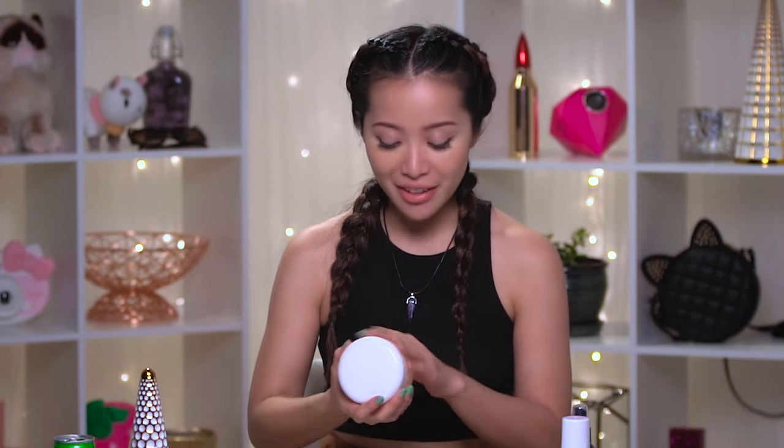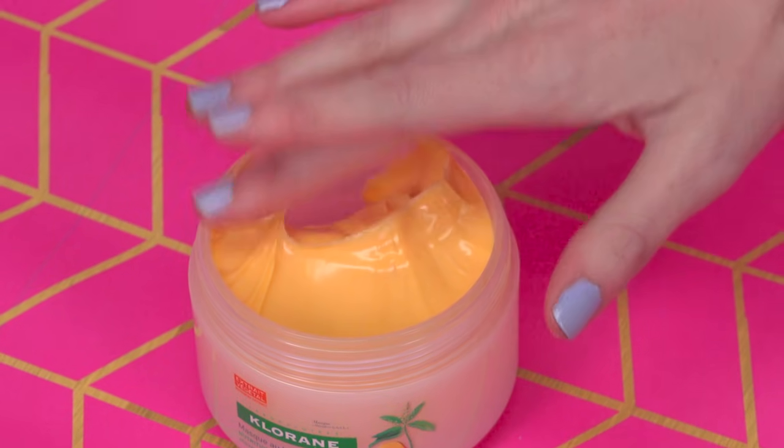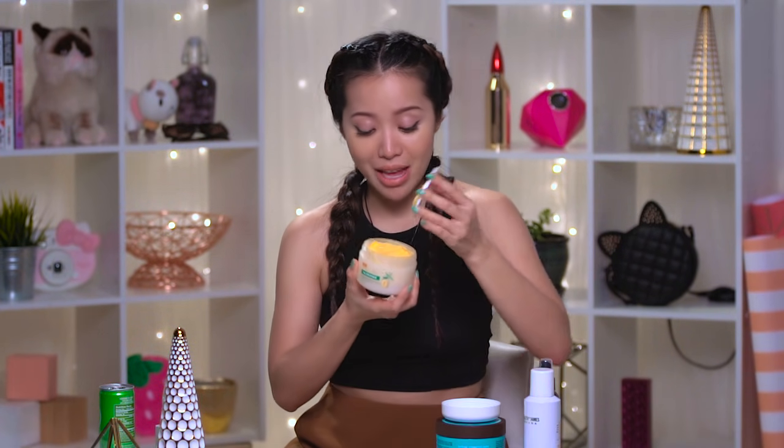Another brand that I love and I'm a huge supporter of is Klorane. This is their hair mask and it's mango flavored, no, mango scented, even though I want to eat it because it does smell like mango puree. I leave it on for 5 minutes and even within 5 minutes, my hair transforms when I blow dry it.